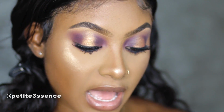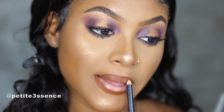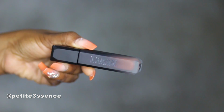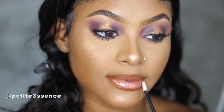So for the lips, I have this Il Makiage Natural Moisturizing Lip Liner in brown here. So I'm gonna try out their lipstick in Infinity Long Wear Matte Lip Cream. So it's actually a lip cream that also has a gloss. And this is Champagne Lip Gloss, Il Makiage Champagne Lip Gloss.